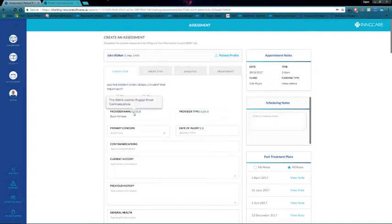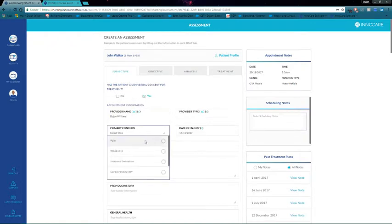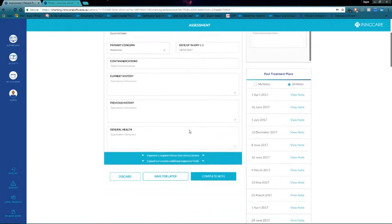These are the little envelopes, which consider all the information that you put under these fields into the engage email. So the date of injury, of course, will be taken into account, along with provider type, depending on what the person is coming in under. And then you can just go through and fill out the information as you see fit.